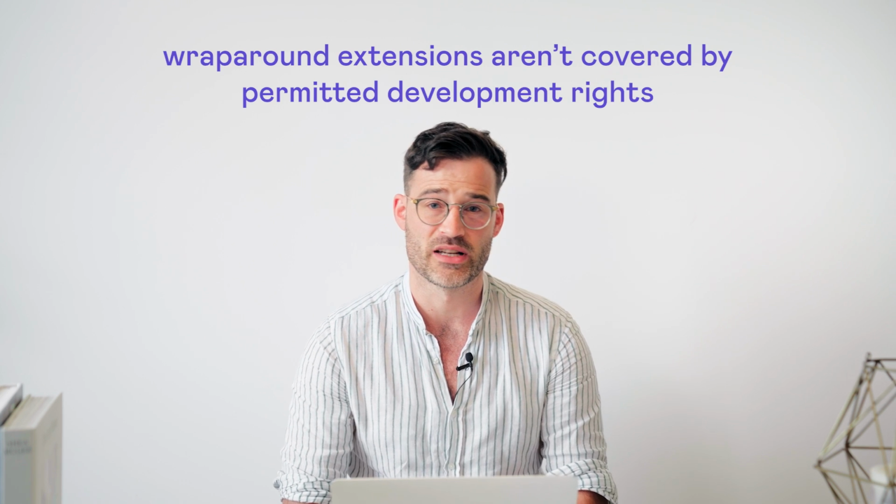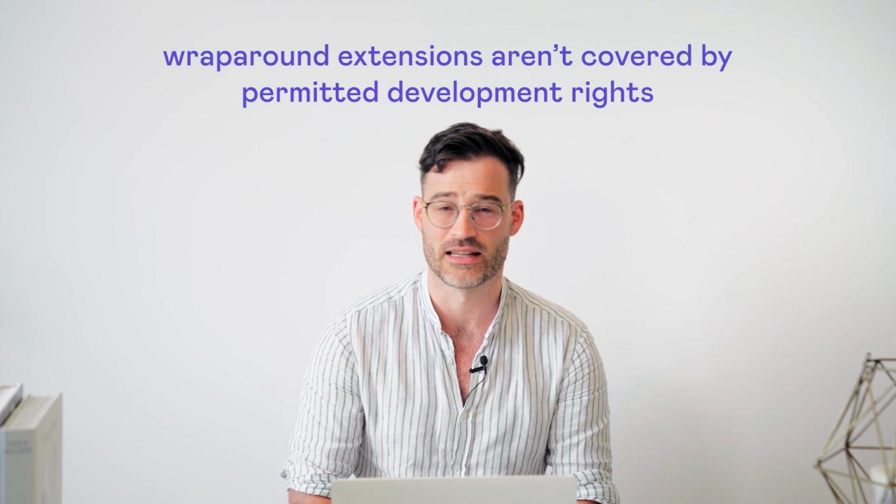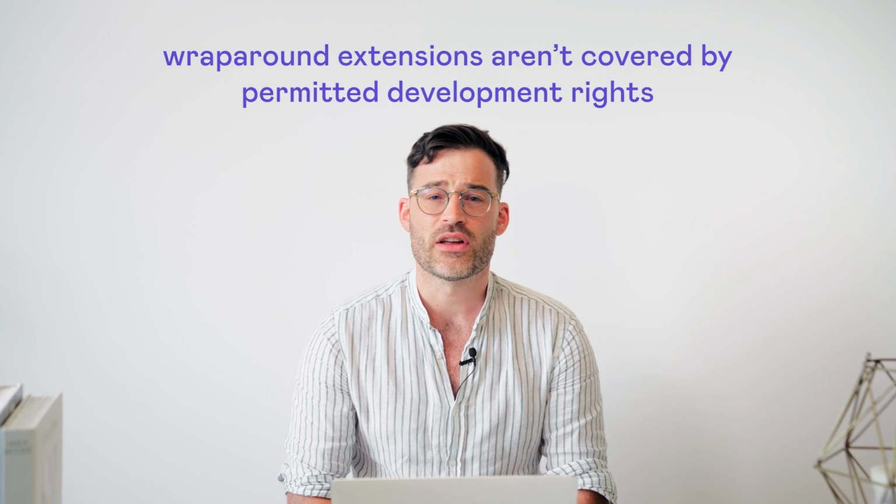You got that? If you're thinking about a wraparound extension, which combines the side and the rear extensions, then you're also out of luck. These aren't really covered by permitted development rights due to their complexity. Think of it as trying to fit a square peg in a round hole. It's just not worth it.